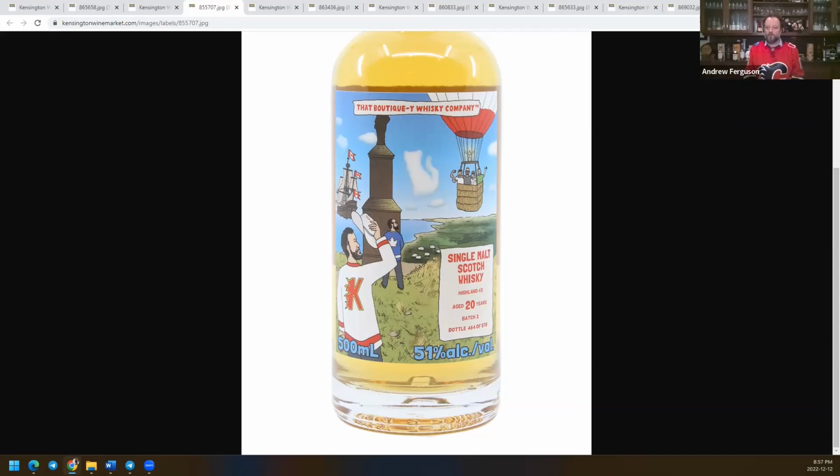So we did as we do. We had them Bugs Bunny his arm and make it look even wobblier. So we had a little bit of fun with that. But that's kind of what that boutique whiskey company is about. Their labels are playful. They tell a story.